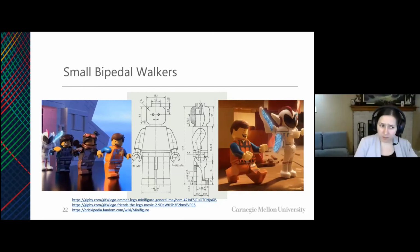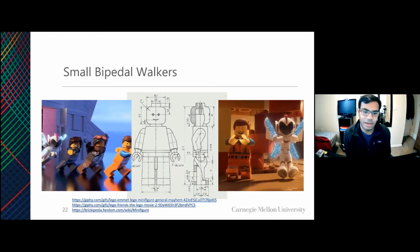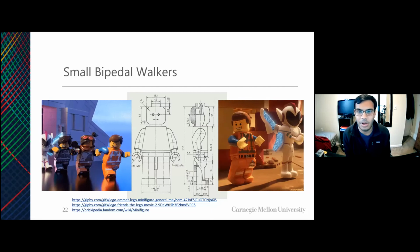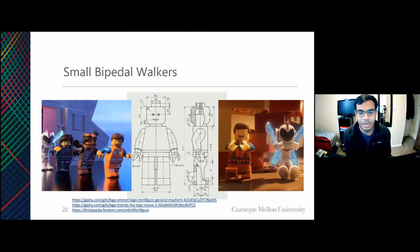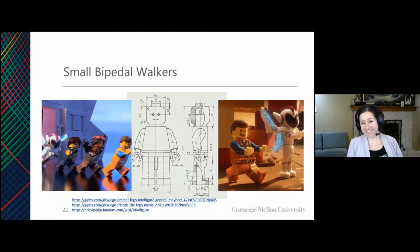Awesome. And can you explain passive dynamic walking a little bit more? Yeah, passive dynamic walking, I think there's a slide about this later where we actually look at a passive dynamic walker, so that'll probably be pretty helpful. But we can continue through the slides too. Okay, yeah.